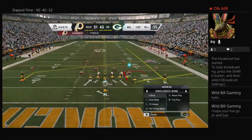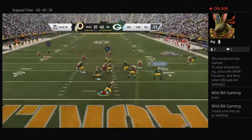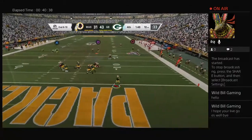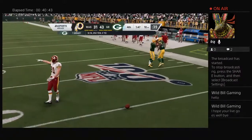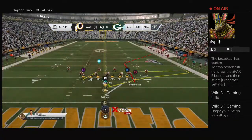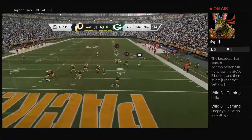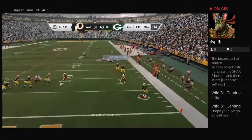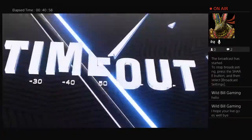So after the run for no gain, here's 2nd and 10. Brady going to throw here. Eluding the pressure right, and his throw is incomplete. Quentin Dunbar right there on the coverage. They had the incomplete pass on 2nd down. Now they need a big play here. 3rd and 10. He'll buy some time right. He's just going to dump this one off to his fullback out of the backfield.